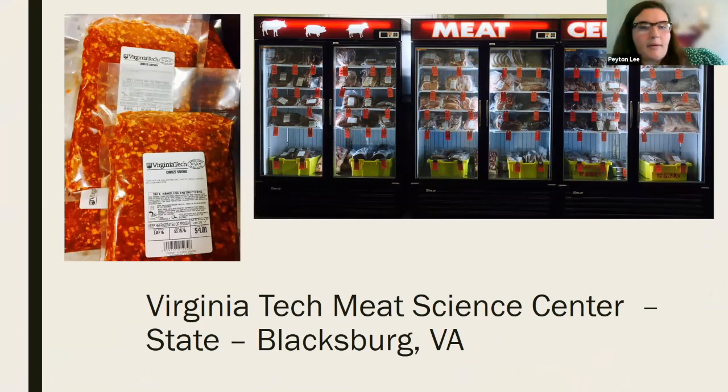But they have a retail store, and they also have an online ordering form. If you're not a Blacksburg local, I consider myself fortunate, I live in Christiansburg, so I can go to the retail store when they're open. But if you are not local and you need to order it and have it picked up, they do have an online ordering form that opens on a weekly basis.